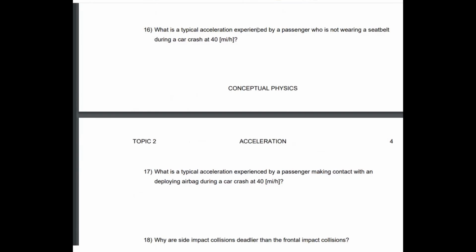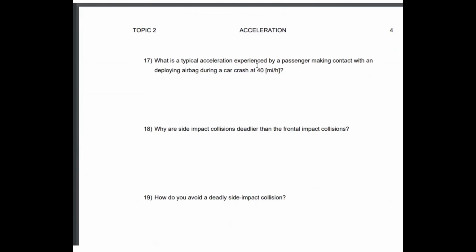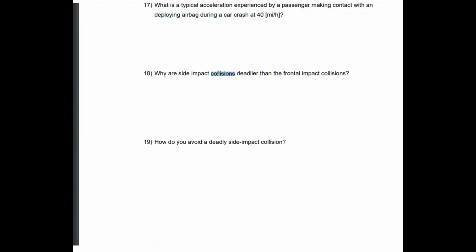If the person is not wearing a seat belt, typical acceleration is going to be about 200 Gs. It's going to be 10 times larger than the car's acceleration. So impact time is smaller, acceleration is larger. If there's an airbag, it's going to be about 2 Gs to 3 Gs at 40 miles per hour.